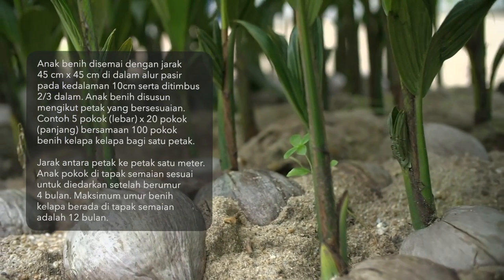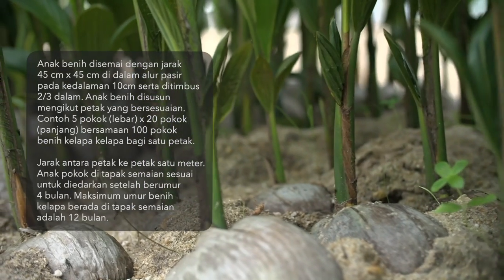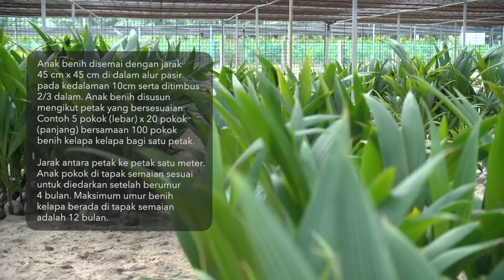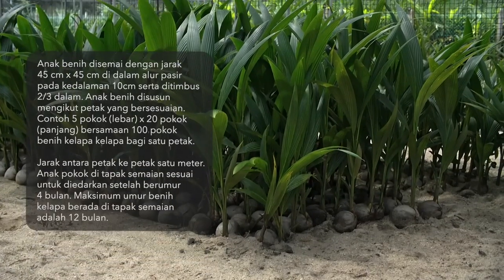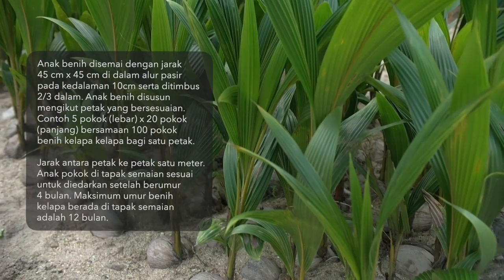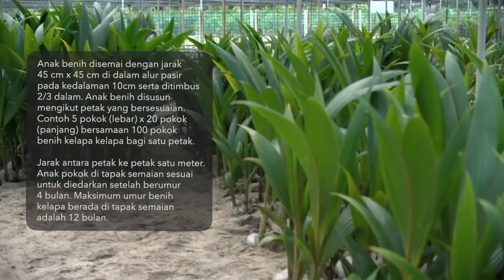Coconut seedling is planted with a distance of 45 cm in length by 45 cm in width in a sand trench of 10 cm depth and covered 2/3 of its part with sand. Seedlings are arranged in an appropriate size of plot. For example, 5 palms in width by 20 palms in length results in 100 seedlings in a plot. Distance between the plots is 1 meter.